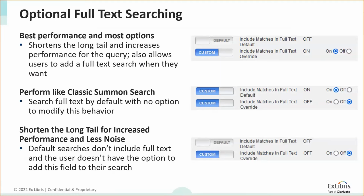in most options, you want to start off with the matches in full text turned to off by default, and you want to give people the ability to include the full text search if they'd like by turning on include matches in full text override. This shortens the long tail, increases the performance on the majority of searches that individuals perform, and it means that if they still want to search that full text to do a really thorough, deep search, they can still include it if they'd like.